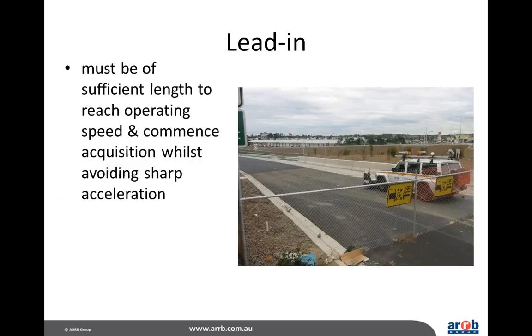Now, with profilers, I mentioned earlier that really they need to be up to a minimum speed to work properly, and it's about 15 kilometres an hour. You'd like it to be a little higher than that, maybe 20. So what you really like to do is have what we call lead-in. In this example, this is a very bad example. This is, again, the Helen Bypass. It's been blocked off with a fence. We can only get back maybe 20 metres before the start of the site, so there's no way we can start actually collecting at that point. We'd probably start another 20 or 30 metres down the road because we have to get up to speed.